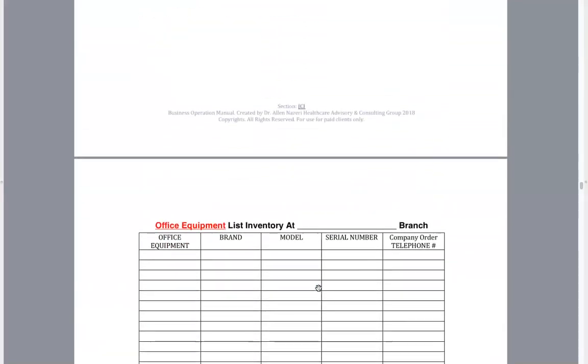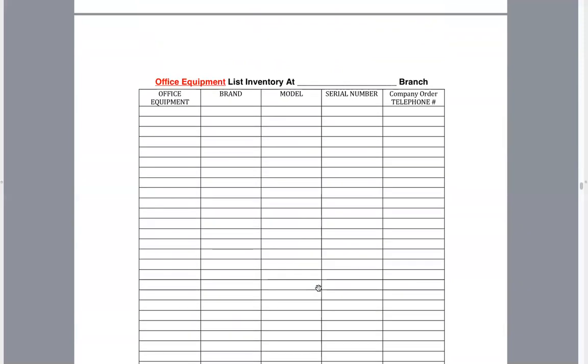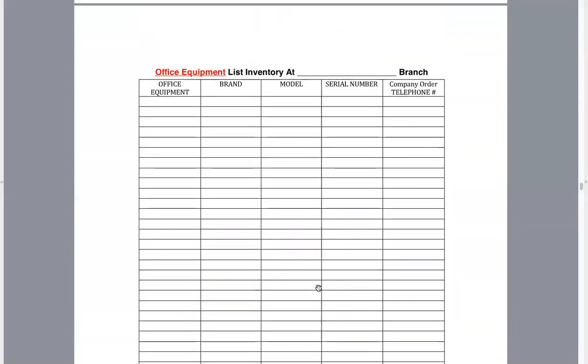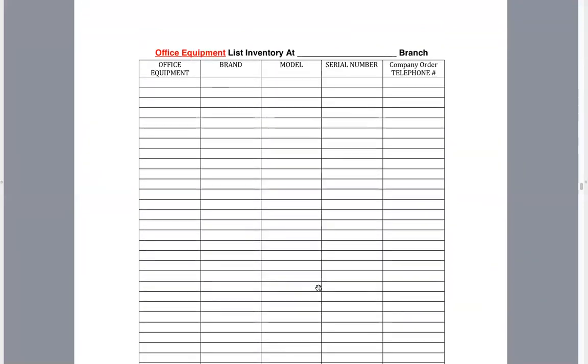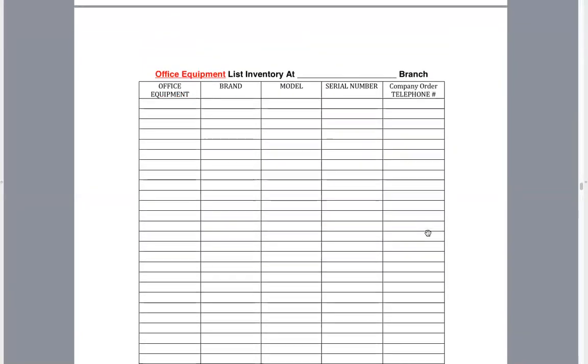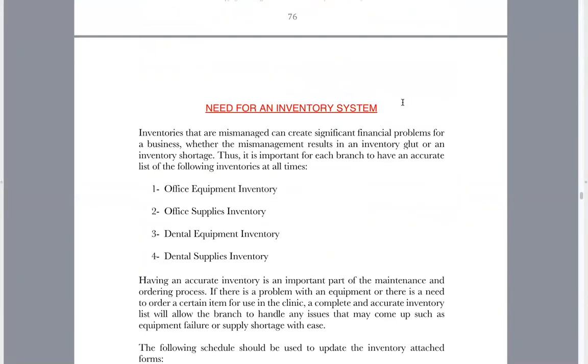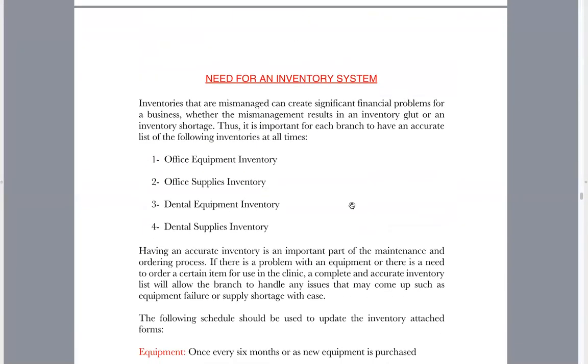Then we go on to the inventory, which is another big part of a practice valuation, and that needs to be done early on. It should not be done right before you're ready to sell your practice. This should be part of your regular documentation. Your staff needs to document every piece of equipment, the serial number with the brand, and also where it can be reordered if necessary. So those can be filled in.